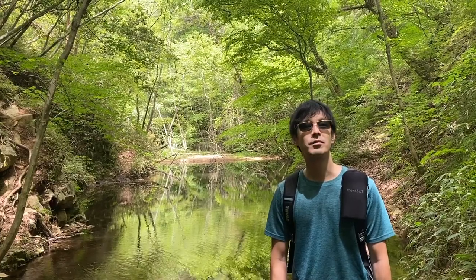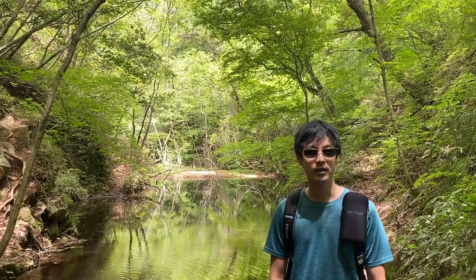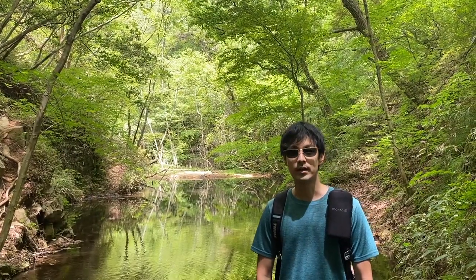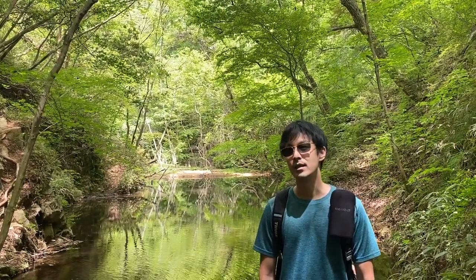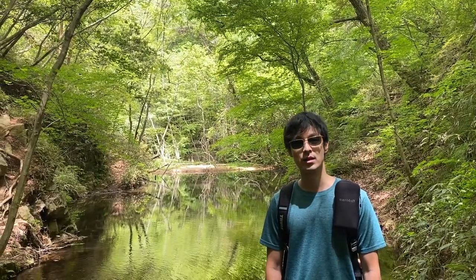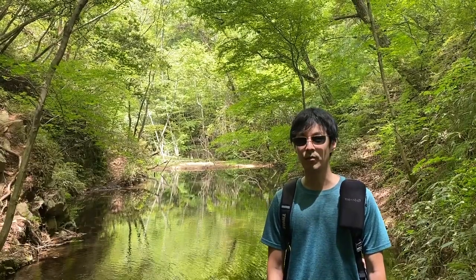Rock after rock, waterfall after waterfall, if you come to the Oike Jigokudani in the north part of Mount Rokko, you get to see such a view, and also spider web after spider web.